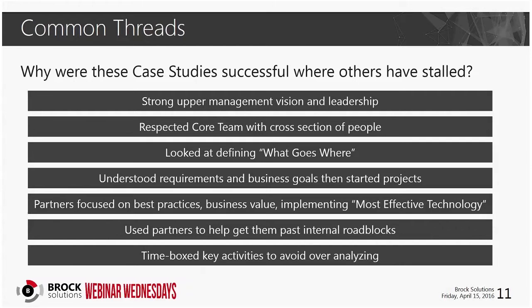They looked to use partners and focused on what are best practices, where do we get business value, and how do we implement the most effective technology. It wasn't pick a product and then make our process match the product. Again, it was, where's the business value? What system should we be using to get the results we need at the various layers?